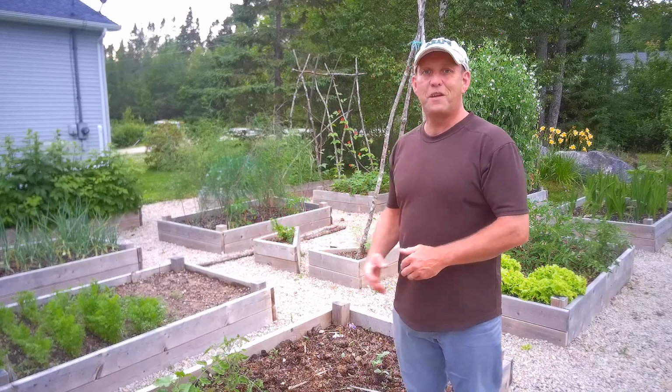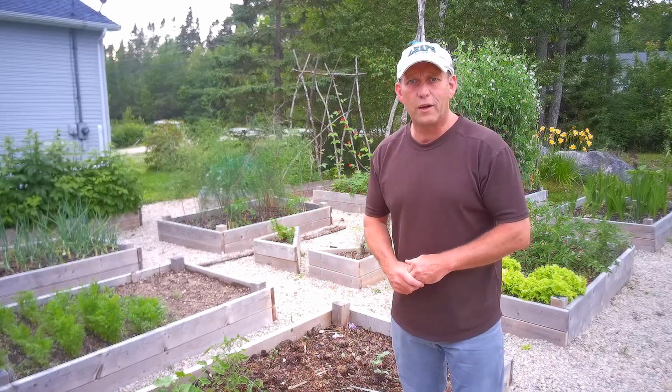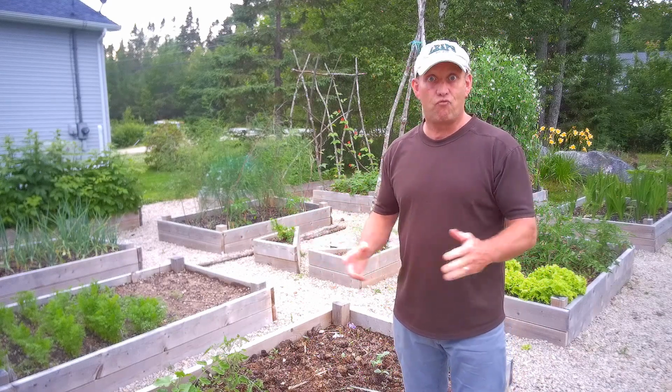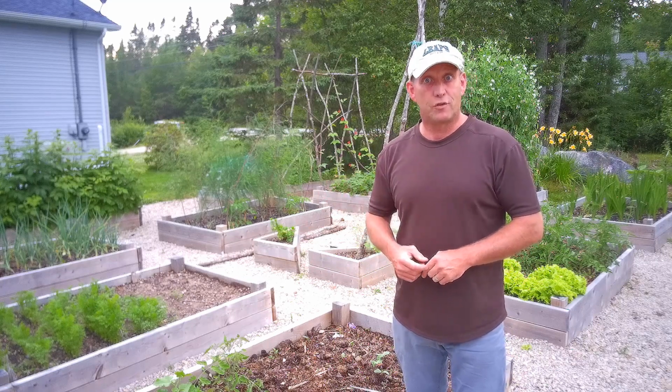So that's this side of the vegetable garden toured out. As you can see, everything's growing really strongly, and I'm really pleased with it. So let's have a look on the other side of the shed, where I've got lots of other things to show you.